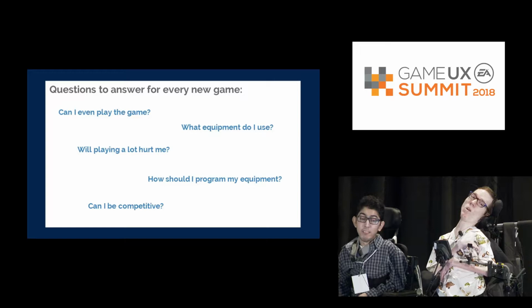So yeah, when I start a game now, what are the things that I have to worry about for someone in my situation? Can I even play the game? It's always good to know. What equipment do I need to use? Because I have dozens of little things I can switch in and out. Will playing a lot hurt me?